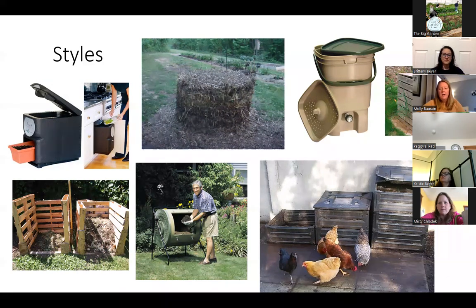And then that picture in the center is layers of straw and soil and kitchen scraps. It looks like they created a casing or fencing around it. That's probably the most inexpensive way to do it. Or the cheapest is literally just creating a pile. That doesn't cost any money.